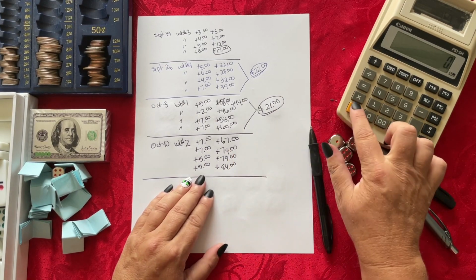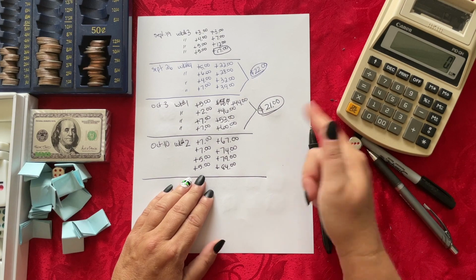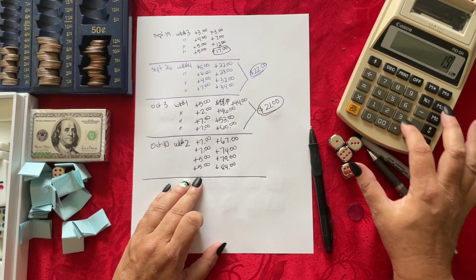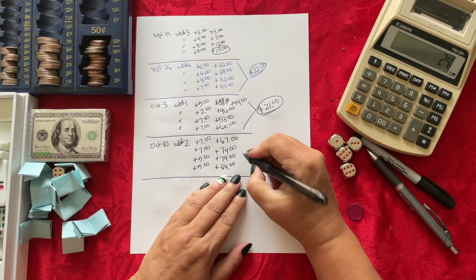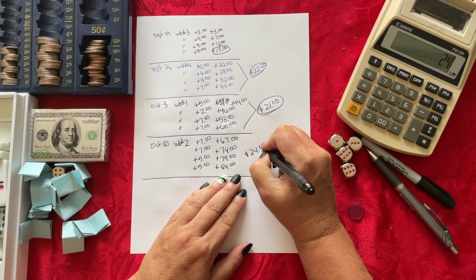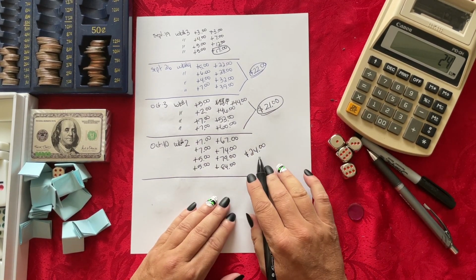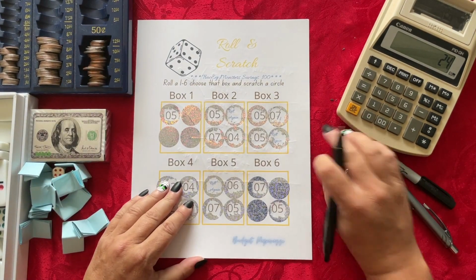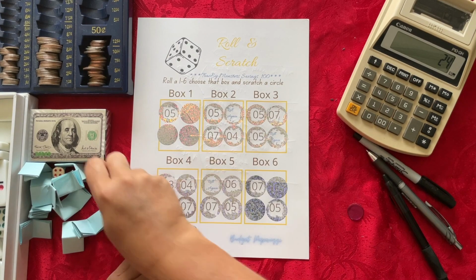So now we need to figure out how much we need to actually save for the week. So we have $7, $7, $5, and $5. That is $24 this week that I need to save using the roll and scratch savings challenge.